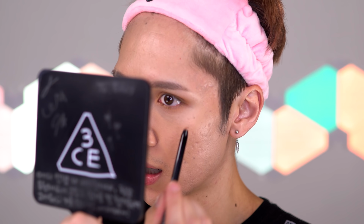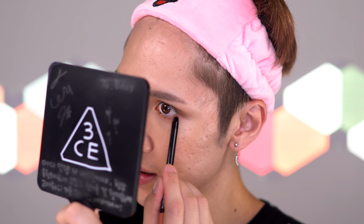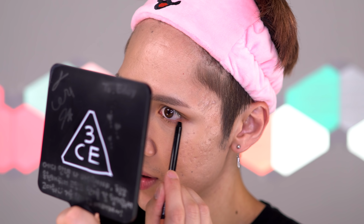I will take though this other color from Mochi's, Rose Burgundy. These liners literally do not come off. It's a little bit terrifying, to be honest. Can you see? It's already creasing here.